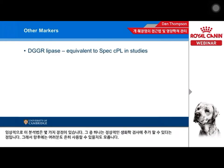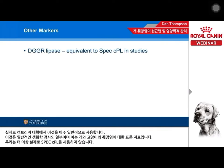Now, clinically, there are a few advantages to this assay, one of which is that it can be added to normal biochemistry profiles. So actually in the future, there's a potential that we can spread this out to you guys in practice as well. And actually, we use that quite commonly in Cambridge now. It's part of our normal biochemistry profile, and this is our standard marker for pancreatitis in dogs and in cats, in fact. We no longer really use Spec cPL unless there's some significant doubt.